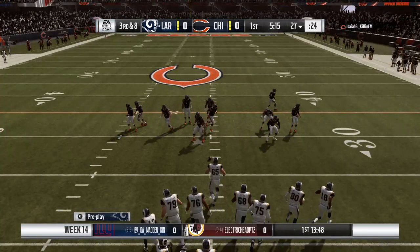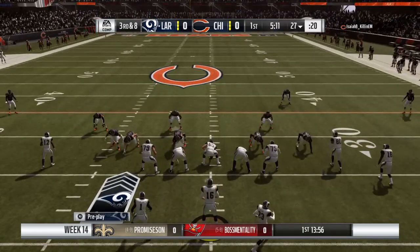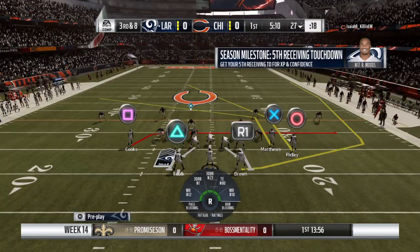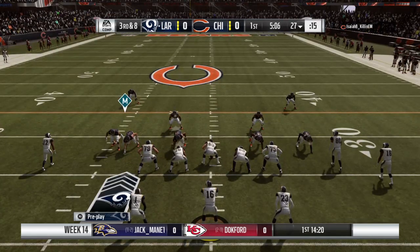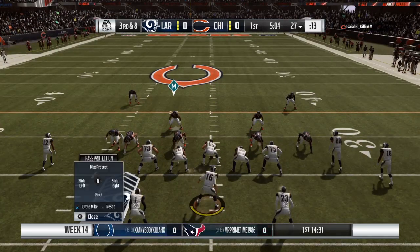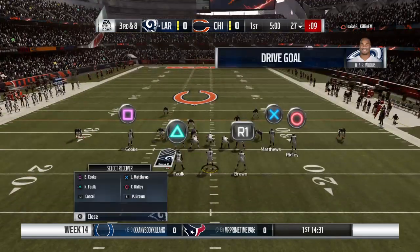An early tough test on the opening drive. This is 3rd and 8. Tiger. Hot. 180. Louis. Here we go. Check 26.